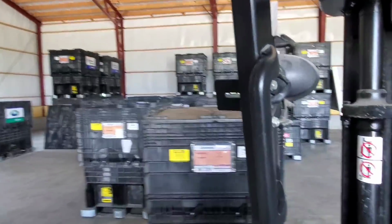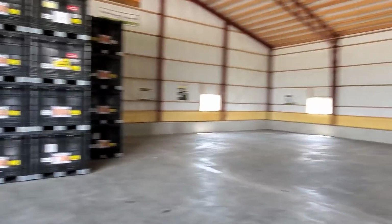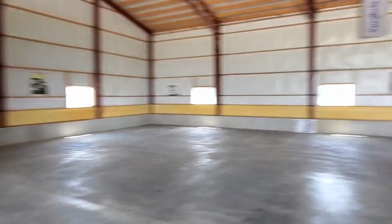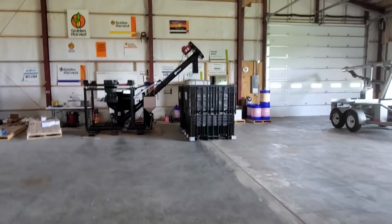Boxes everywhere. Well, that cleans it up a little bit in here. Got 59 empty boxes ready to send back. We got a couple of piles of pallets that got to go as well. Those 2 boxes are mine, so they stay.